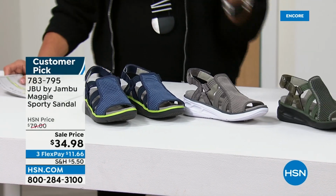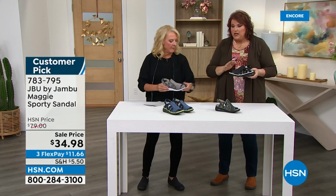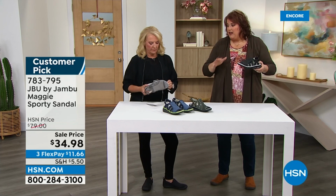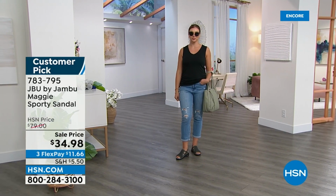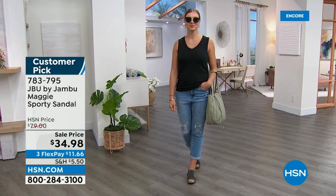I did. I had the black, and full disclosure, the black was a sample that was given to me to be able to try it. I fell so in love with how this fit, I bought the navy. So I have both the black and the navy, everyone. This sandal is so fabulous.